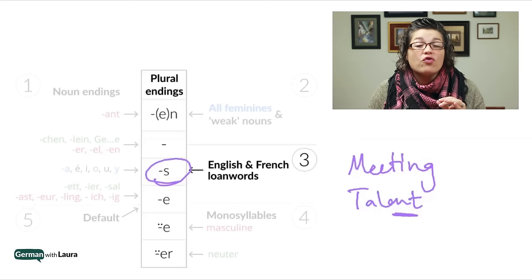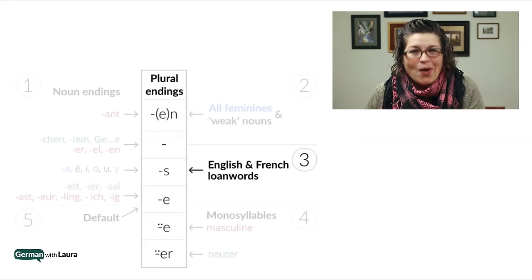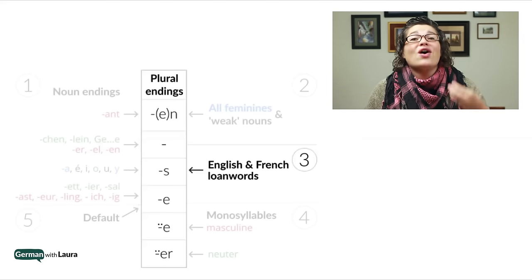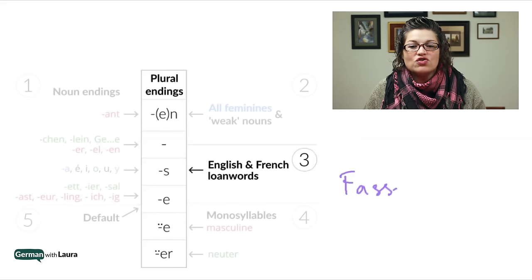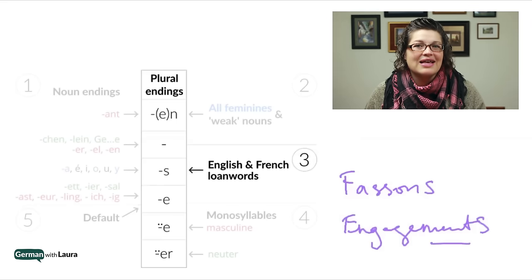Then with the French loan words at this junction, it's actually the opposite of the English loan words. The French loan words are all going to be emphasized on the final syllable, such as façon will get off here and take an S, or engagement, right? Emphasized on that final syllable, gets off here and takes an S.